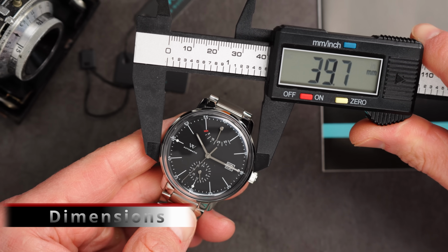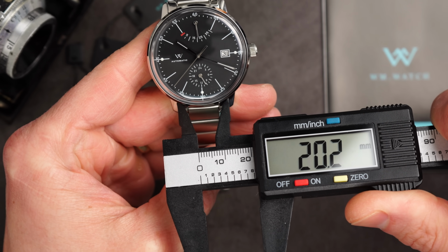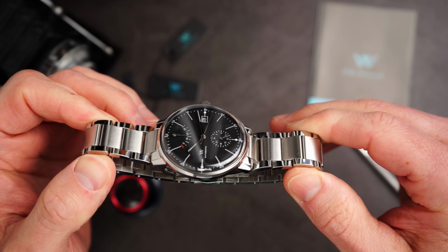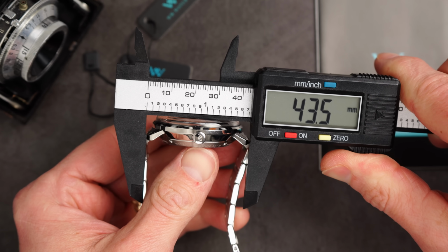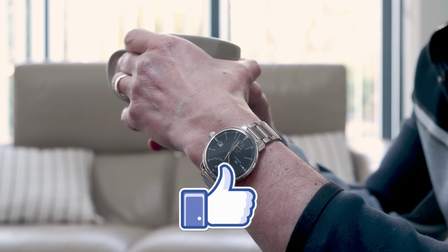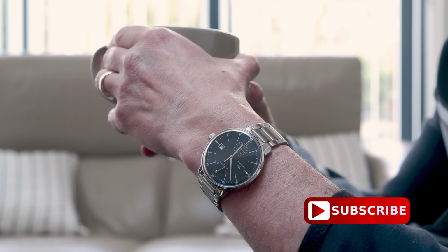So we have a 40mm case diameter, 20mm lugs, maintaining that 1:2 proportion ratio. Case height is 12.8mm, out of which at least 2mm is taken by that boxed sapphire crystal. Lug-to-lug distance is 43.5mm. Such a compact lug-to-lug distance will make this 40mm case work on pretty much most wrist sizes, starting from about 6 inches and up.